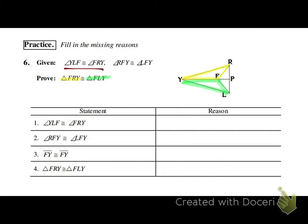We got angle YLF. So don't outline it like I did, I'm just showing you. L is the vertex, so when we say YLF, we're saying this angle here. And that is congruent to FRY. Again, R is the vertex, so FRY would be this angle. That was the first thing they gave us. The second is RFY. Remember, F is the vertex, so RFY would be this angle. It is congruent to LFY. F is the vertex, so LFY is this angle. Really, we should have two arcs, sorry, on LFY. One arc would mean they are congruent to the first two as well. They're not. They're congruent to each other. So this is our picture.